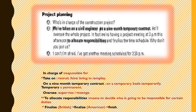We have a project meeting. إحنا عندنا اجتماع في المشروع الساعة 3 p.m. this afternoon بعد الظهر. To allocate responsibilities. What is meant by allocate responsibilities? To allocate responsibilities means to decide who is going to be responsible for certain duties. علشان نوزع المهام على كل شخص مين هيعمل ايه.